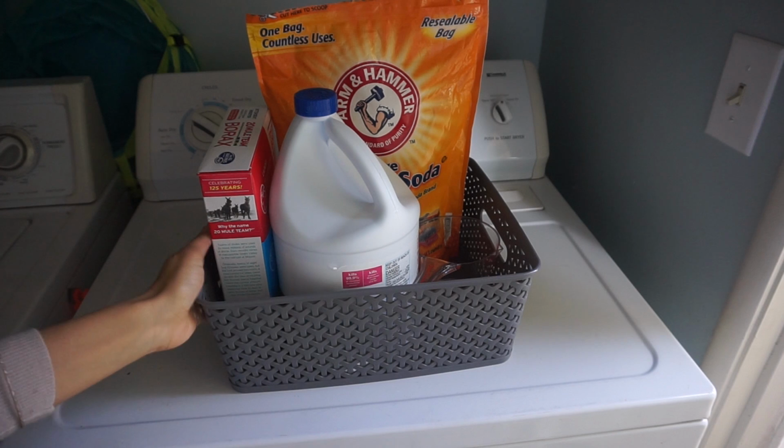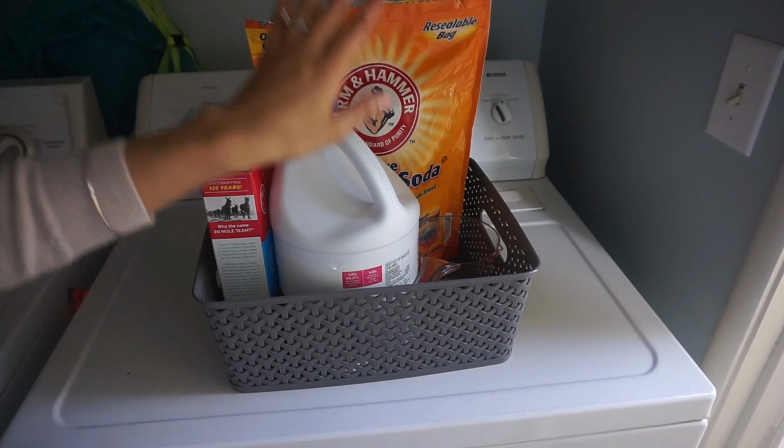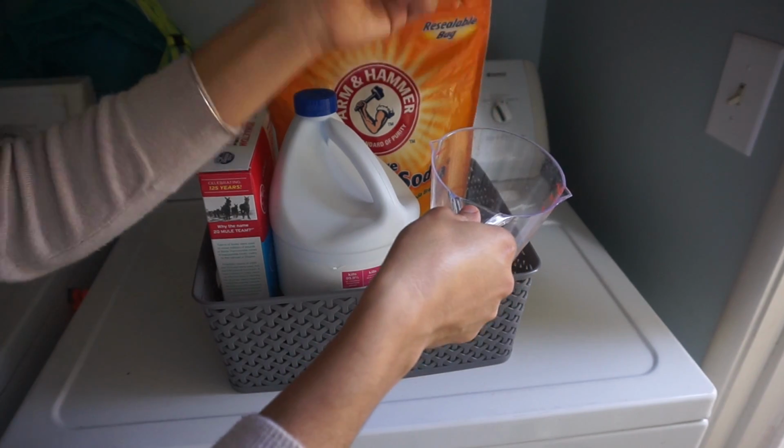So I'm just going to quickly show you what's inside these containers just to give you an idea of what I store. So in this first bin we keep our baking soda, which we do buy at Costco, which is why it's so big. We keep some bleach and borax. I also keep this measuring cup here in case I need to portion out some vinegar for like fabric softener.